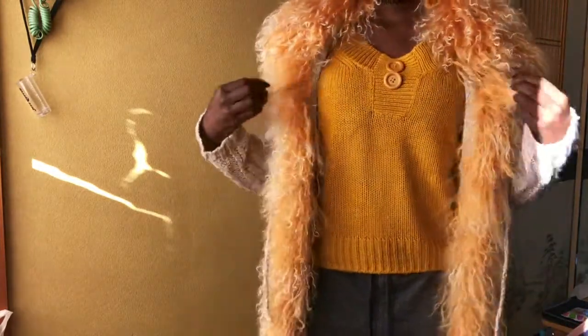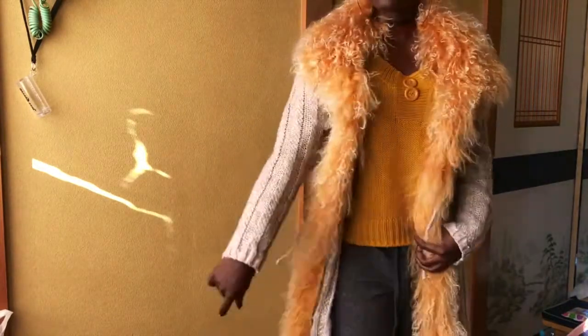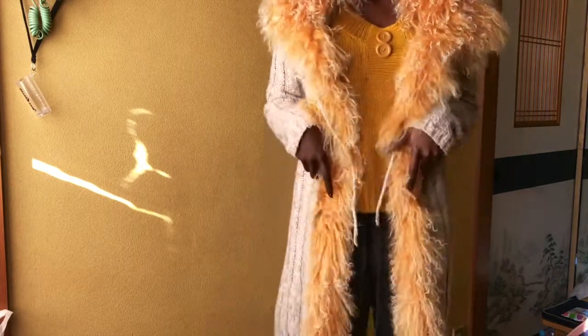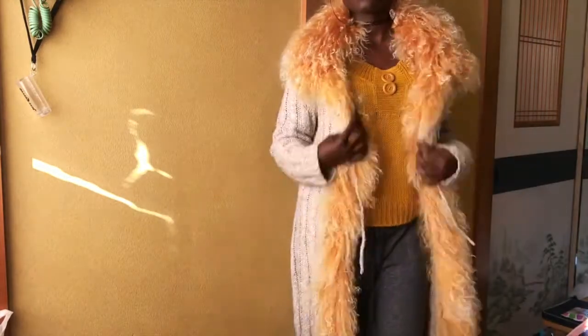I don't know. But eventually, I'll probably find something to wear it with. Maybe something white, or I have to find the exact yellow to match this. I don't know if this is even yellow or orange.